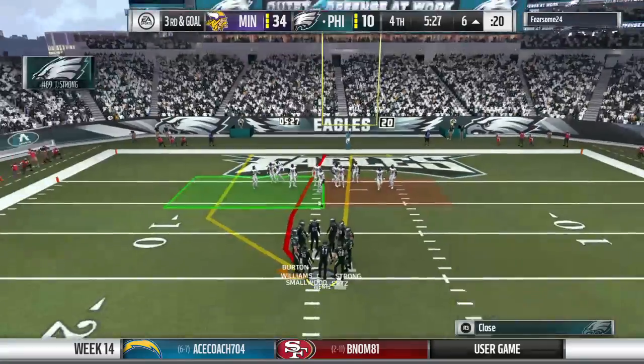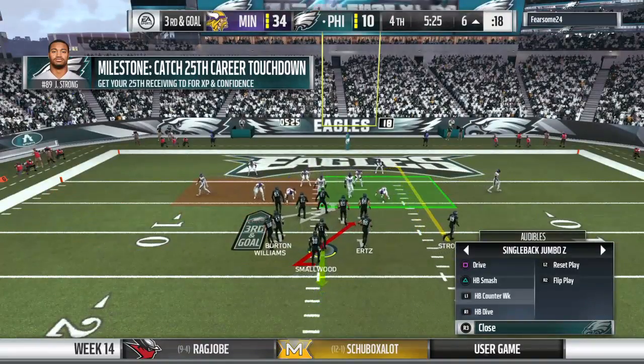Only a yard there, and that'll bring us to 3rd and goal. Defensively, I think they can smell a stop. Ball right around the 5 here, brings up 3rd.